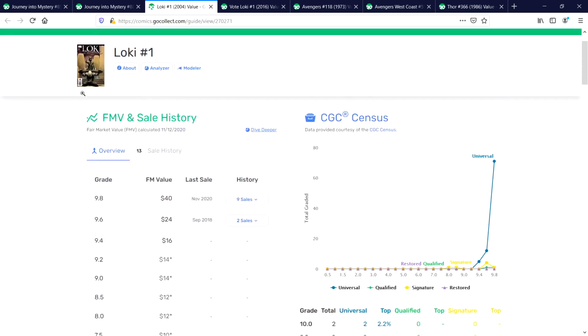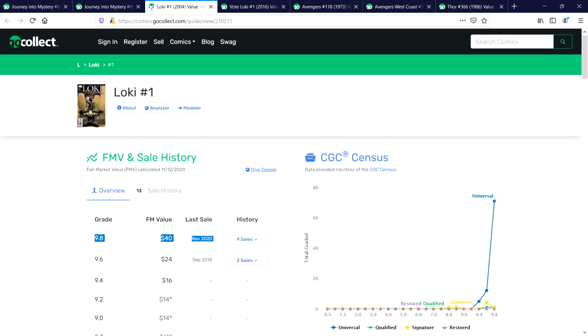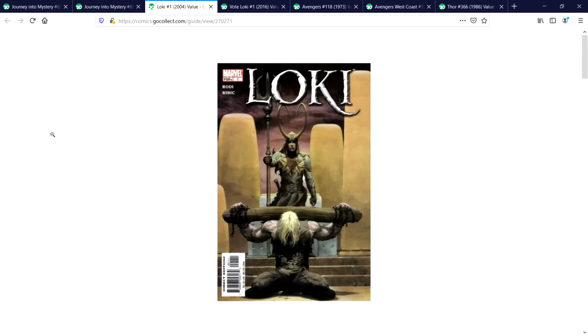But let's look at some of the CGC numbers. As you can see here, there was a sale in November of 2020, a CGC 9.8 for $40. So very, very affordable. But like I said, when you go onto eBay, you're seeing this book around the $20 mark. I think it's a cool piece of Marvel history. I think the art is beautiful. I love when Marvel covers do the sort of painted aesthetic. It gives it a very realistic look, which is kind of cool for comic book form. But Loki #1 from 2004 is my third pick.